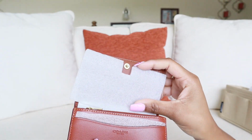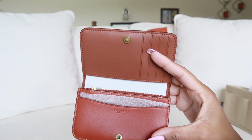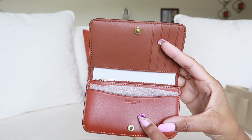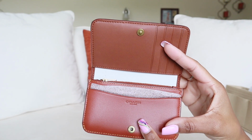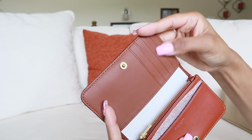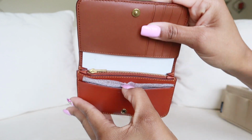I purchased this to use in addition to, like I said, the other wallet or the card holder with the day tote that I just got, as well as in my other two bags I mentioned, the Sutton that I have, and the Riley crossbody that I have. So this is what the inside looks like. You get four credit card slots on this side. It opens there. Then on this side you have an opening here.